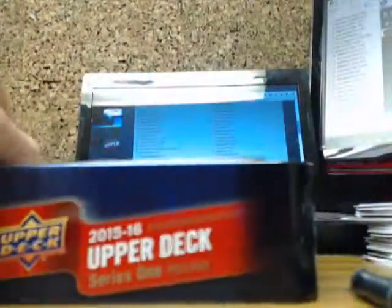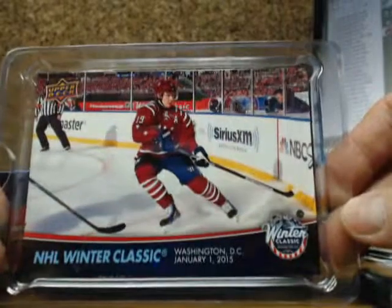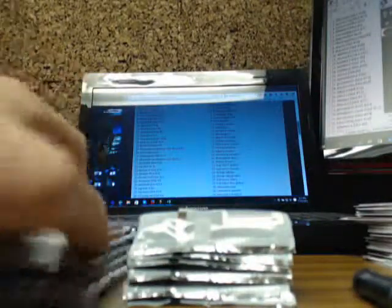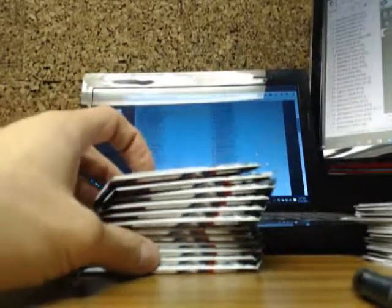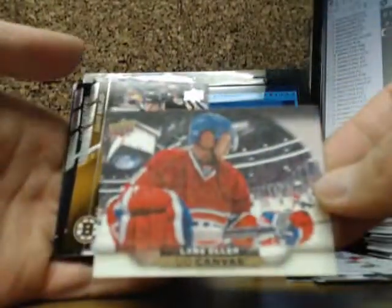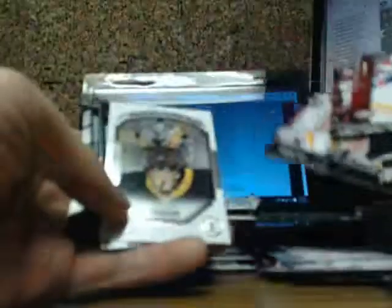Final 10. Another break. So we have an oversize of Nicklas Backstrom for the Capitals. Nicklas Lidstrom for the Caps. A Young Guns of Nic Petan, Jets. A UD Canvas of Lars Eller, the Canadiens. Portraits of Malcolm Subban, Boston Bruins.